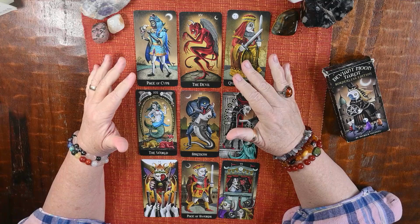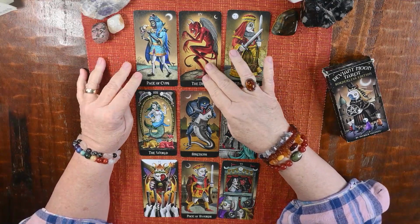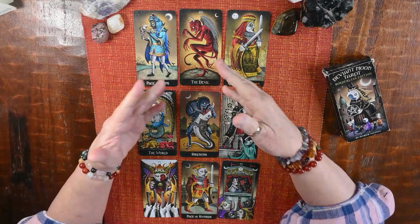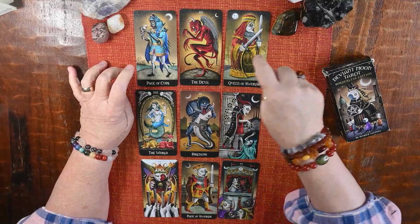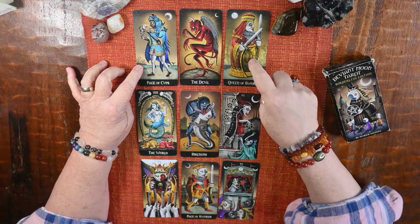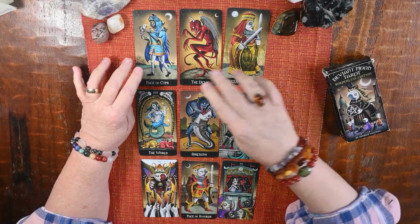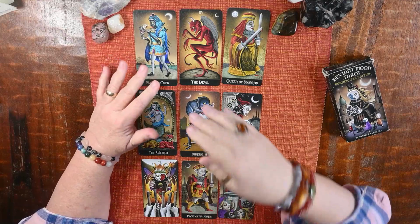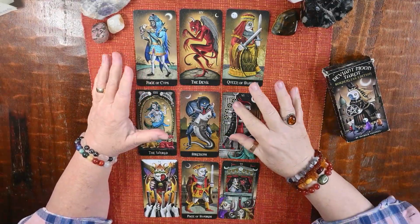So we might see this Devil card as some kind of obsession, obsessing about what is going on between why I want so much to have a relationship. Why is it not happening? Why do I feel alone? It could be that kind of question. That's just an example. We want to read everything first before we get there.